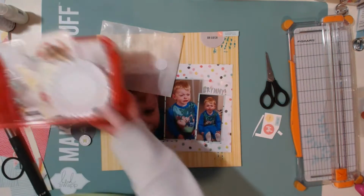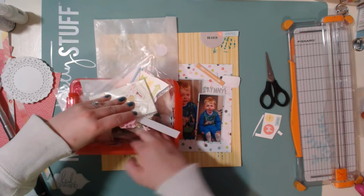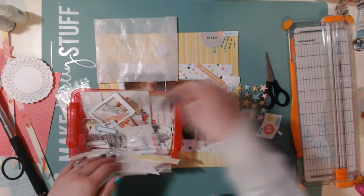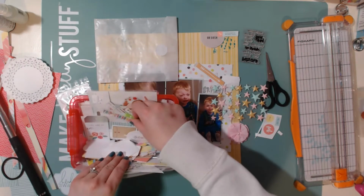And I apologize if you can hear my dog. He's sitting right outside my door because I shut him out and he's upset with me. Okay, so I'm still going through all of this. I might cut some of this out because I think I take forever to pick out some choices.